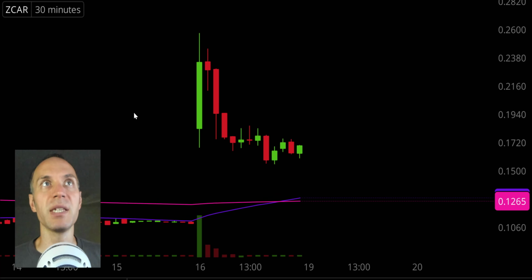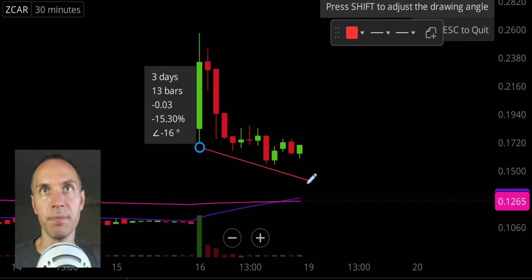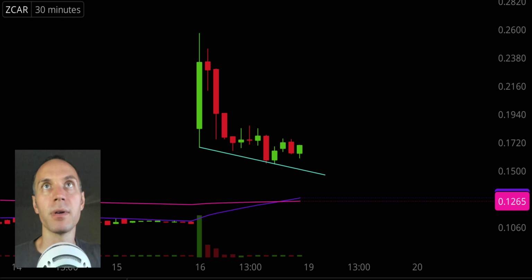Next one, ZCAR, started off the day very, very nicely, opening 30 minutes, big green candle. And then from there, things got pretty ugly on the pullback. But what's made this now interesting is the pullback is seemingly over. And I say seemingly over just because you don't know, there's no guarantees. But given the action here that's formed, it's created an interesting pattern. So let me get this pattern into play. So we have our area of support.